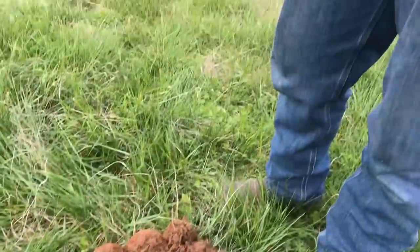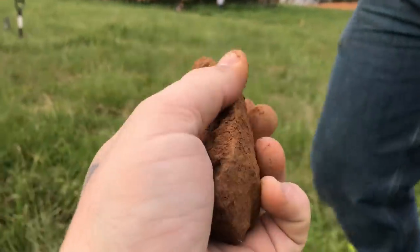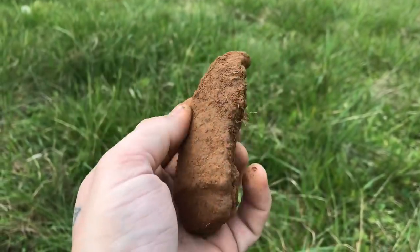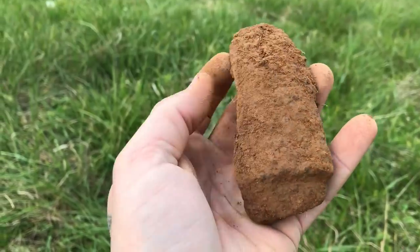All right, guys, I got it out. Brandon's got it here. I think, now I don't know my artillery because I haven't dug a whole lot of it, and y'all know me, I don't learn stuff until I dig it. But I think that's going to be a piece to, is it a Hotchkiss shell, I believe? I'm pretty sure that's what that is.